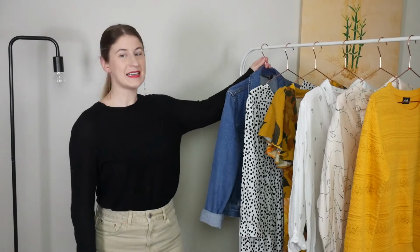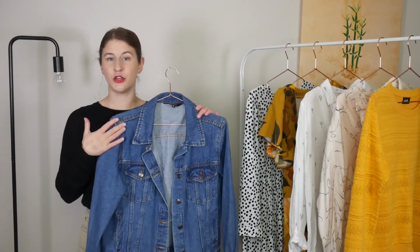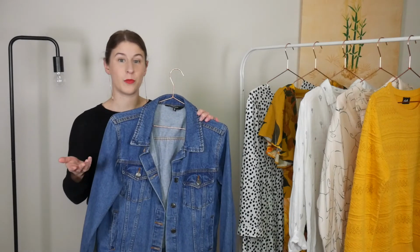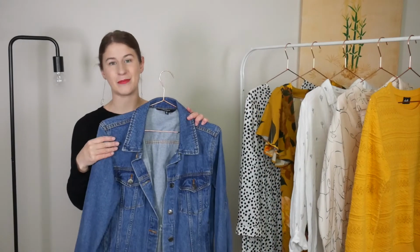The 5th key item for your spring wardrobe is a denim jacket. This is the one that I have. It's from Glassons. I think that this is just the perfect go-to jacket for spring because you can chuck this on over any dress that you need to give yourself a little bit more warmth. It'll go really easily with your lightweight knits because they'll fit underneath it fine. It's the perfect layering piece for this time of year.